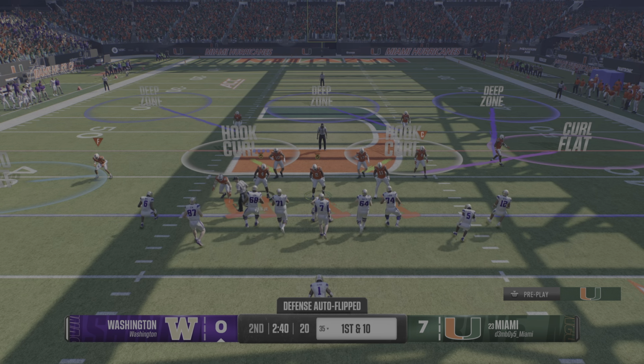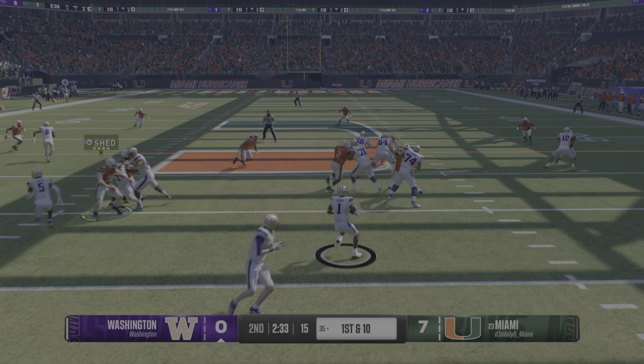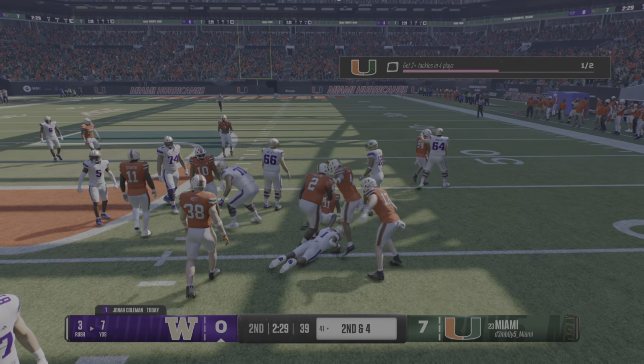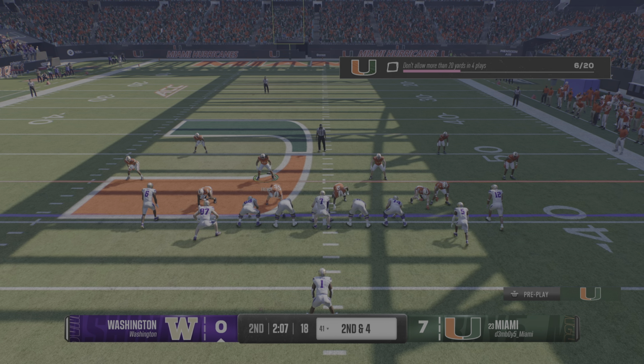The offense lining up for a first down play. Wide receiver now comes in motion. Running back searching for a hole. You want to make sure to maximize those types of runs, and he gets it out to the 41. 6-yard pickup on first down leaves him with 2nd and 4.